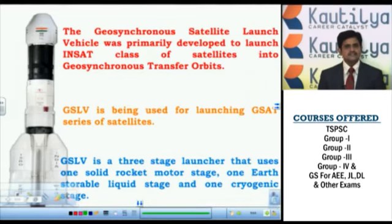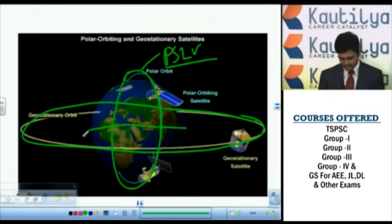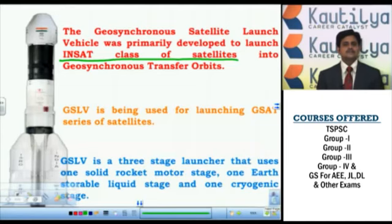This GSLV is primarily used for launching INSAT satellites, or what we call communication satellites. It is used for launching communication satellites in a geostationary orbit, that means above the equator. This is the equator, and above the equator they will launch these geostationary satellites. These satellites mostly belong to the class of communication, either mobile communication or telecommunications. And the specialty of this GSLV is that it is a 3-stage engine.